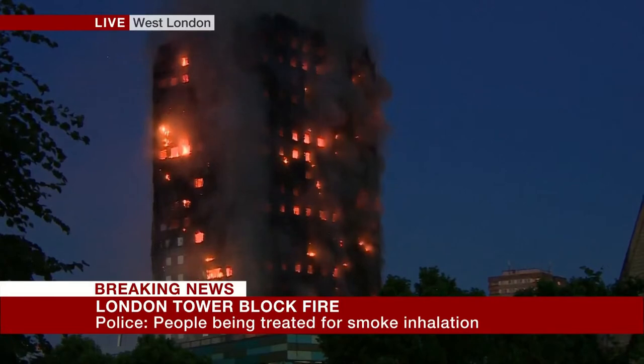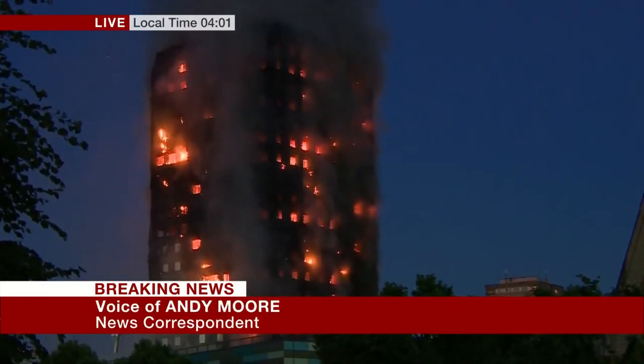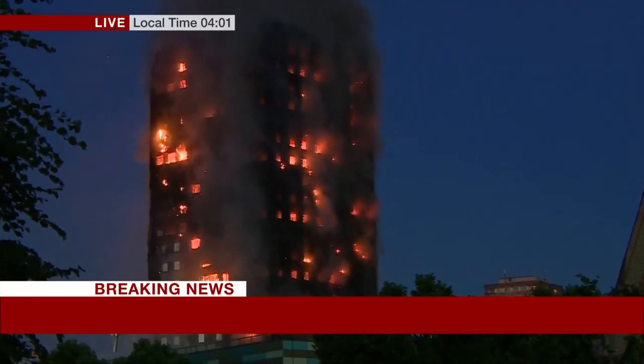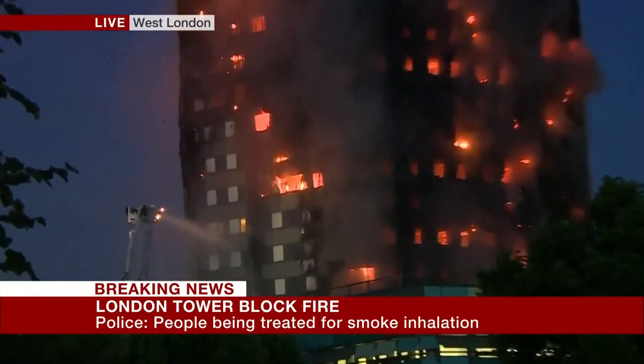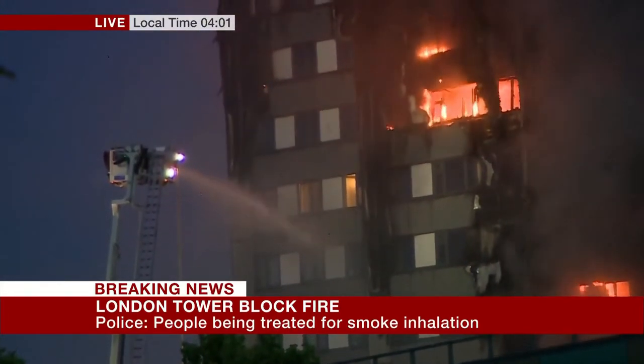Well, as you can see, the building is well alight. We've had an update from the fire service. They say it's alight from the second floor up to the 27th floor. You may be able to see just at the bottom left-hand corner, there's a hydraulic platform with a hose that is focused on that one corner of the building that is not alight.